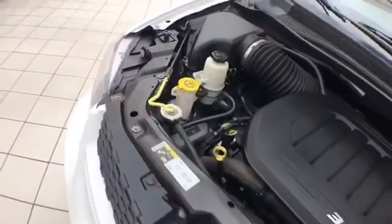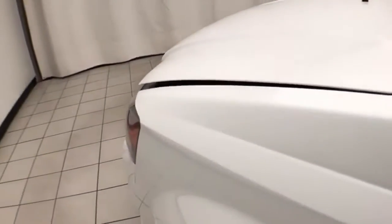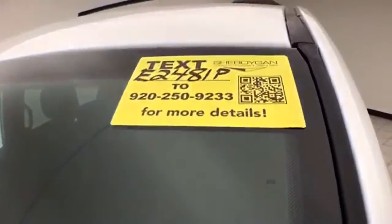Very clean under the hood. All of your fluid points are marked in yellow, so it's a quick glance, anything you want to check on your own. EPA fuel economy estimates an average of 17 miles to the gallon in the city, average of 25 on the highway, and approximately 70% of the tire tread left. Don't forget about that Chrysler Group certification, protecting your investment.